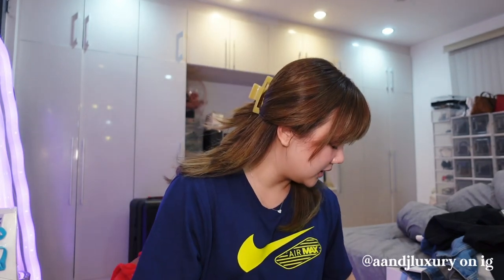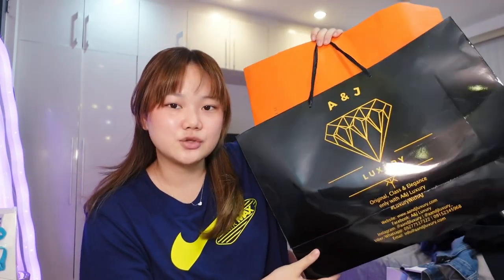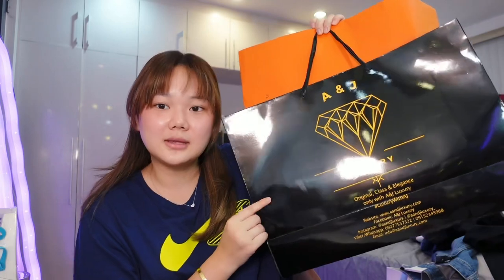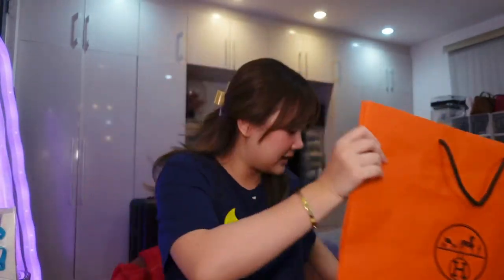I also got a gift from A&J Luxury. They are the absolute sweetest. They sent me a gift. They're one of my trusted stores on Instagram for luxury goods. So if you guys are looking for anything, definitely check them out. They sent me something from Hermes. Look, ang laki ng paper bag, guys. And what they actually sent me is the Bride a Brac.